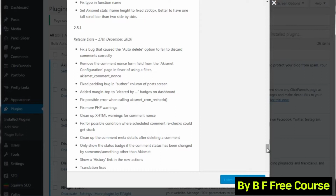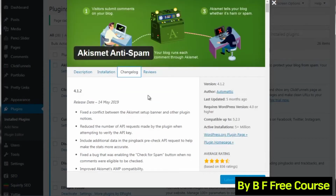The third thing is, is the company that has built this plugin widely known or well respected? If that is the case, then most likely they have a group of coders that are constantly updating their plugins or themes and or third-party code. If we take a look at this particular plugin, which is the Akismet anti-spam plugin, this is actually created by the parent company of WordPress.